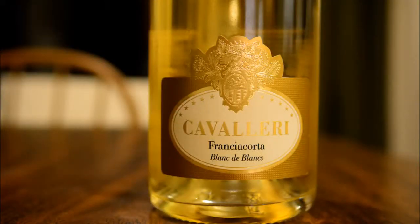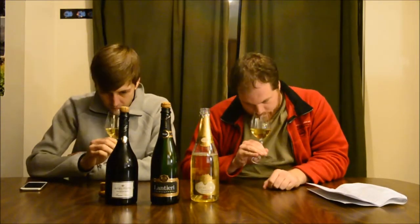So, bottle number one. This is the Cavalieri, I think. I don't think they do Cavalieri in Italian, I'm not quite sure. But this is Blanc de Blanc. I did a little bit of reading about these guys. It's cool, they only do Blanc de Blanc, and it's 100% Chardonnay. So that's what they grow, and that's what they want to showcase in their Franciacorta sparkling wine.